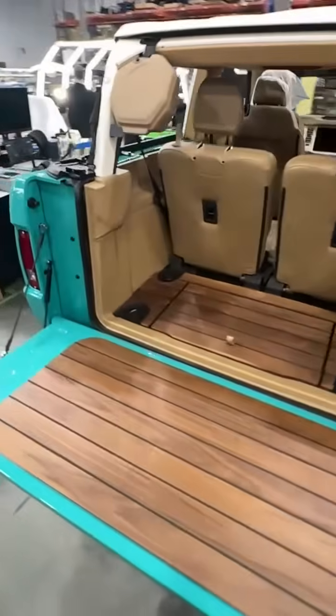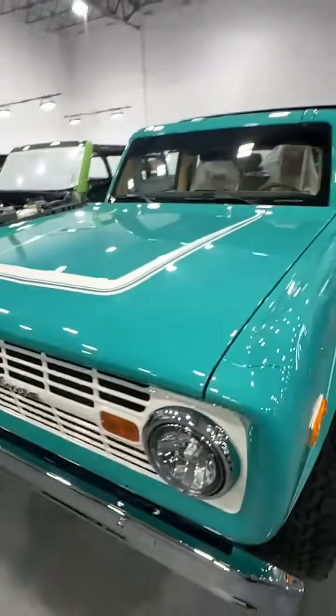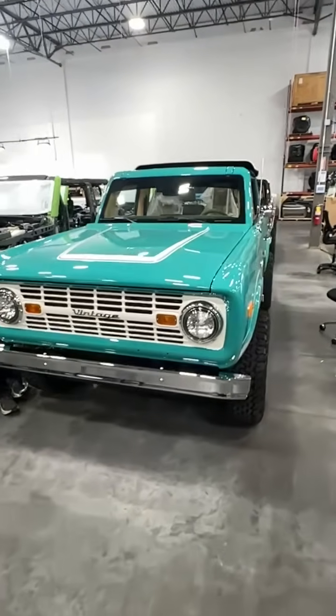This is a new color, actually not too new. We had it on the configurator, but this is the first one we've built, which is called Caribbean Turquoise.